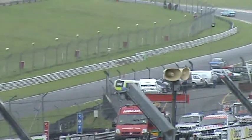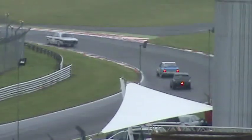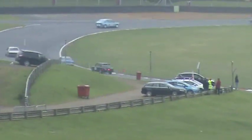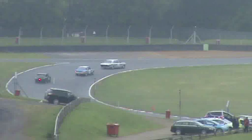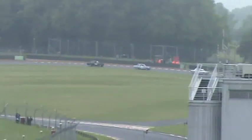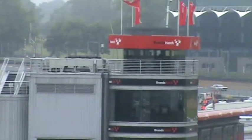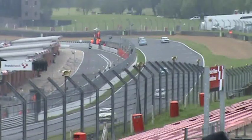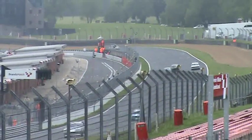Don't see that very often. That's John Wright, one of the post-historic cars. He was running, I think, 6th overall, and that would equate to 4th in the post-historics. So that'd be retiring from the race for the Ford Escort driver. Out of the 22 starters, we've had a few retirements now, but that is one of them. One of the front runners.